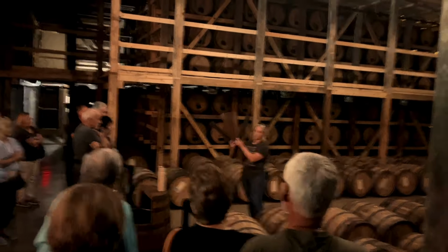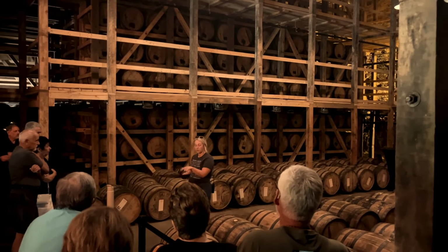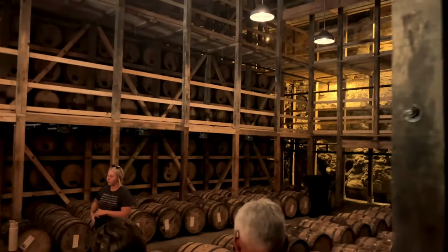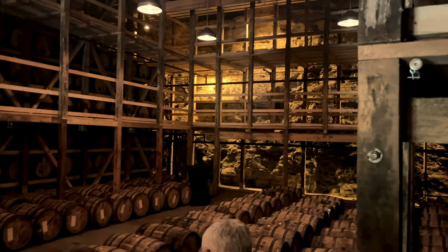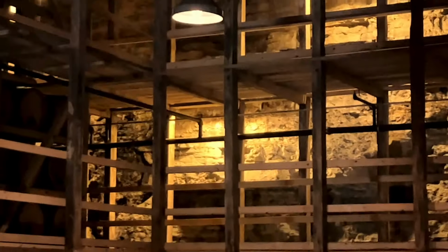They let them pick a custom combination of 10 stages total. They will drop the 10 stages down in the barrel, fill it up with the fully matured Maker's Mark, and let it finish for an additional 9 weeks. Now, these are exclusive to the location and the store that you purchased them at.